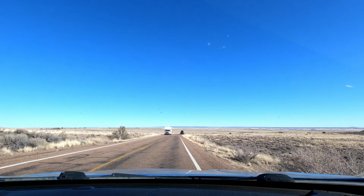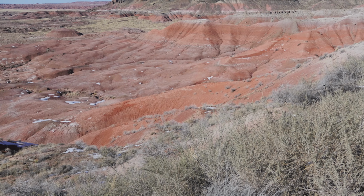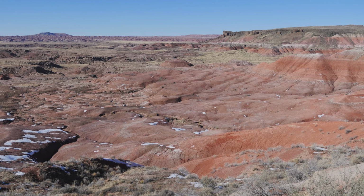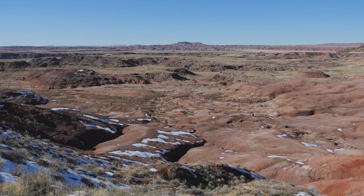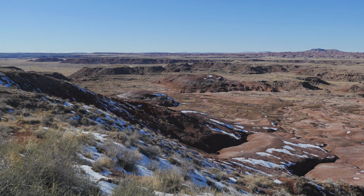From a historic building to an epic overlook, our next stop is Lacey Point. This overlook of the Painted Desert is named after Congressman John Fletcher Lacey of Iowa, who was instrumental in the establishment of Petrified Forest as a national monument.